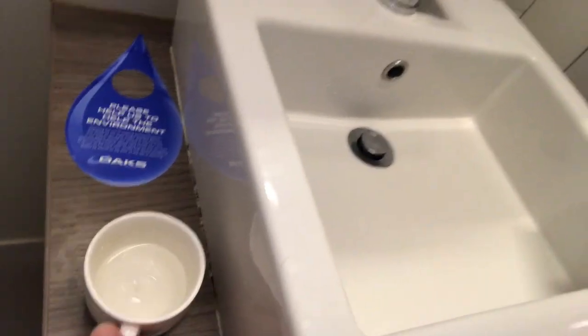Let's talk about that. Well, what about this? Reusing your cups. For example, right here, I've got an actual cup. If your hotel room doesn't have a non-plastic cup, maybe you bring one. Maybe you bring a coffee cup or a mug or something like that. That requires a little bit of planning ahead, but that's another way you can do it.